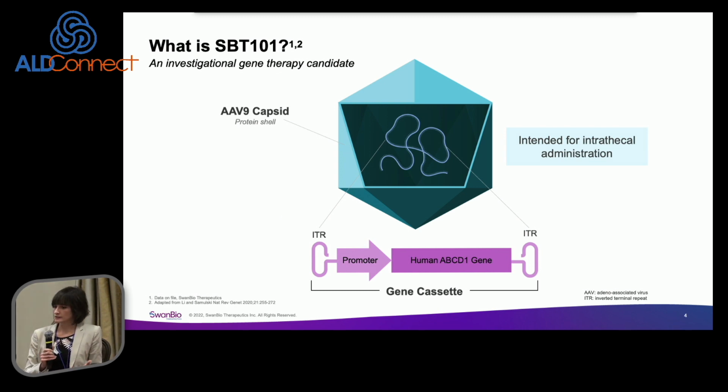So we're working on, as I said, an investigational gene therapy that we hope to begin clinical trials with very soon. That's an AAV-based gene therapy. The two pieces that are important to know about in AAV gene therapy lingo are the capsid, which is this outer shell. You can think of it kind of like the cardboard box that your Amazon delivery comes in. And the cargo, which is sometimes called the gene cassette.